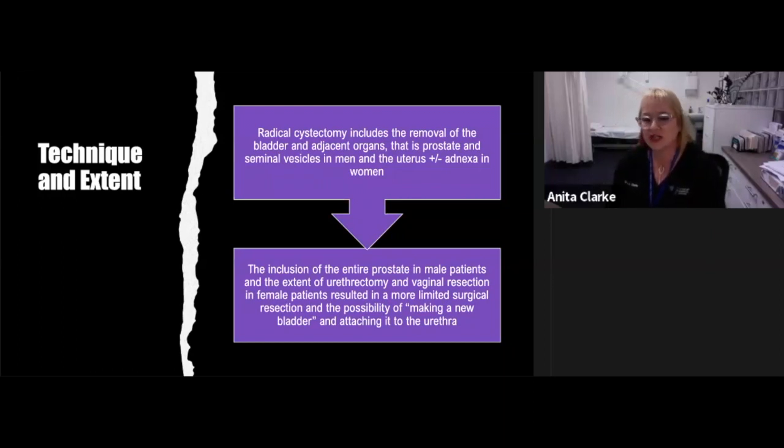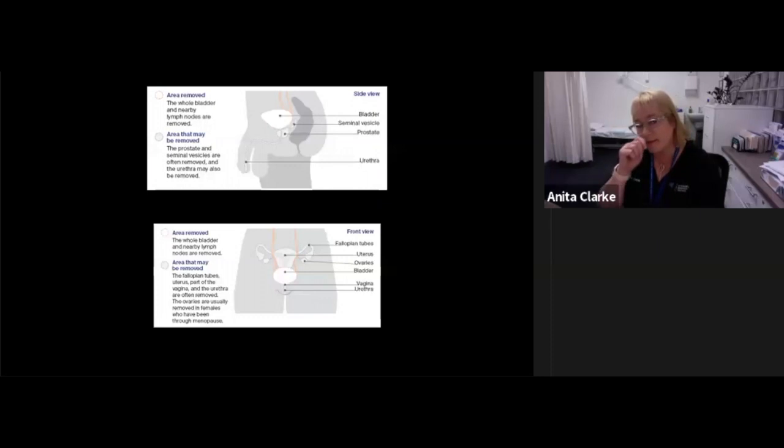So we sort of judge each case individually, but generally we'd be looking at those extensive procedures where we're taking out the bulk of what is occurring in the front half of the pelvis in the patient, be that a man or a woman. So that part of the surgery can take us anywhere between sort of 2 to 3 hours to remove all of the organs that need to be removed.